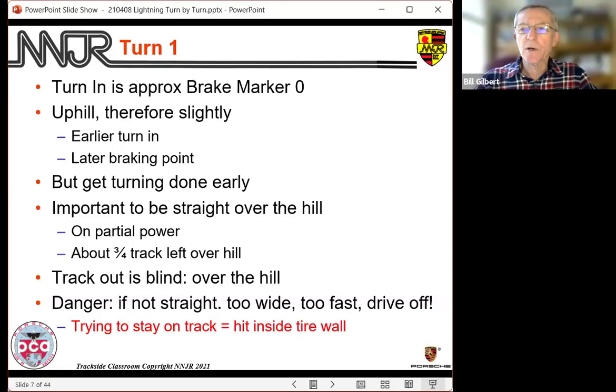Because of the uphill, that turn-in is slightly earlier than normal, but like all corners, an early turn-in here can be dangerous. And we can brake maybe a little bit later than normal, but we still have to get our turning done early because of the hill. The hill is right where we'd like to get on power, and as a result, we have to be straight. If we get on a lot of power before we get straight, we're going to be off track, exiting. And that track out is blind, and therefore, when you're first learning the track, it's very important to figure out your line before you try to go fast here.